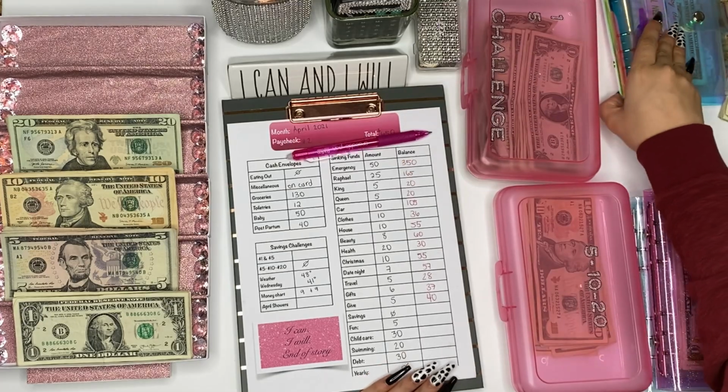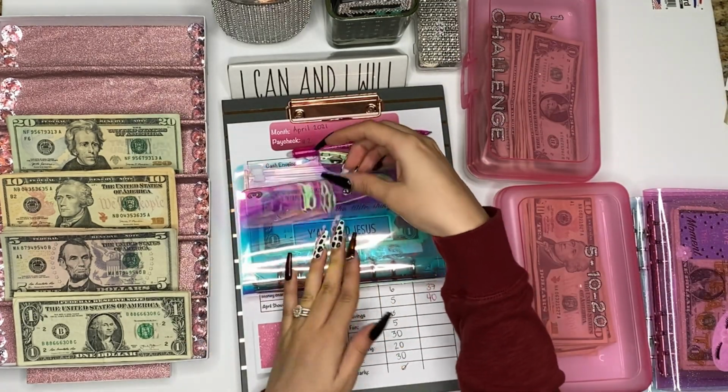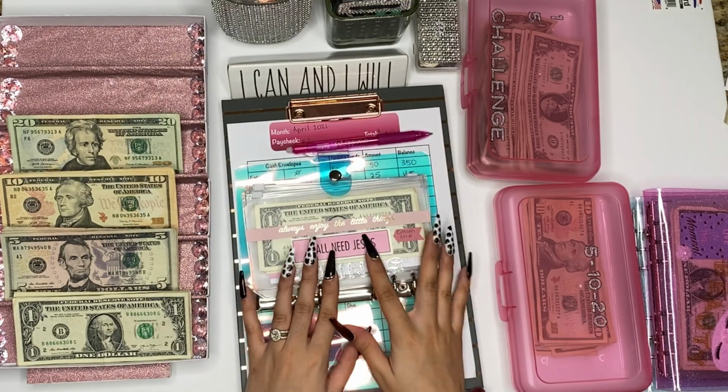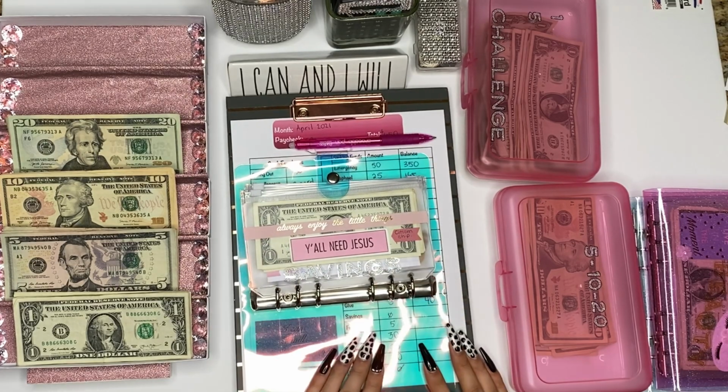Onto my last binder. This one kind of has the newer envelopes. So savings, I'm not gonna be stuffing because you guys know I'm doing a bunch of challenges.